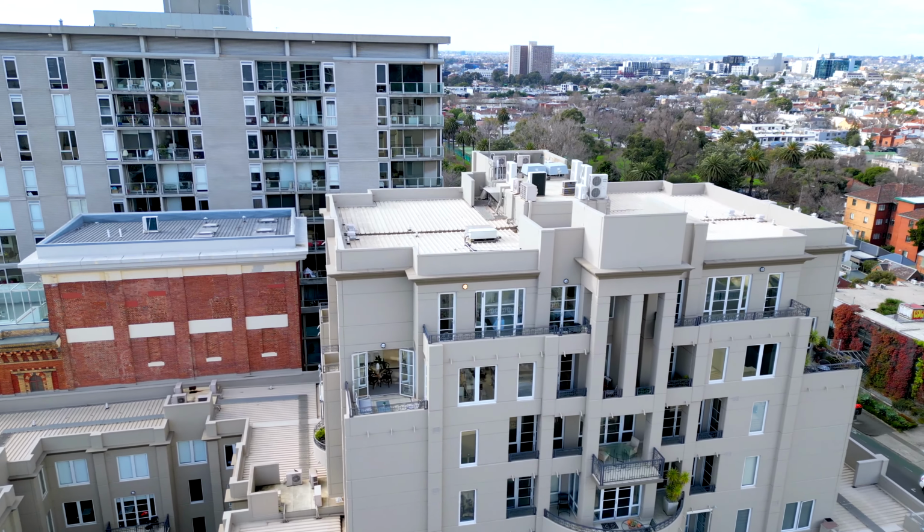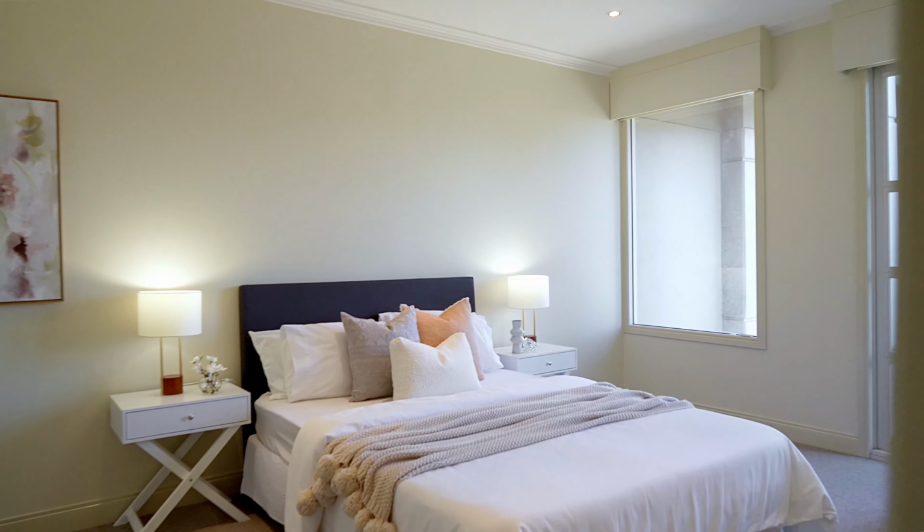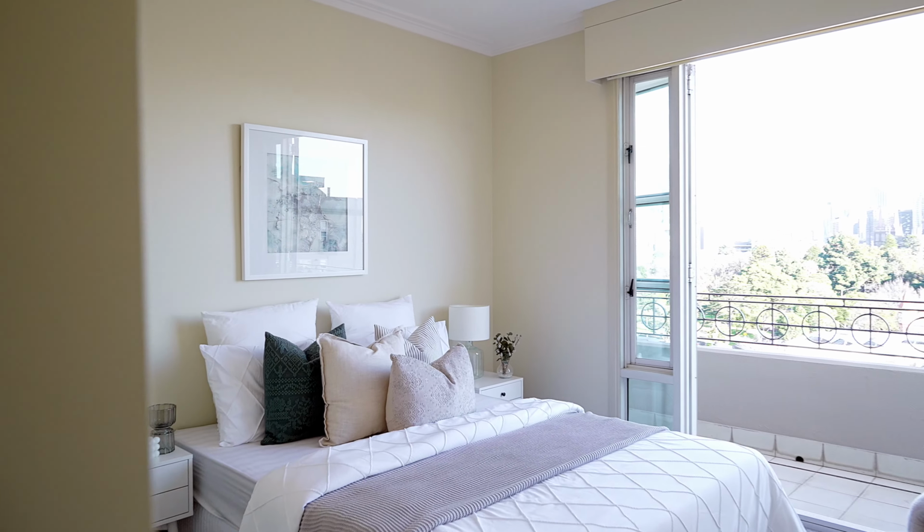What's even better is the apartment we're selling upstairs, apartment number 71. It's a two-level, huge three-bedroom apartment that I cannot wait to show you through. So let's have a look through right now.